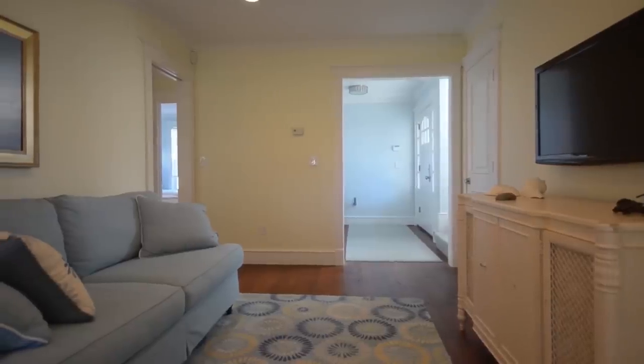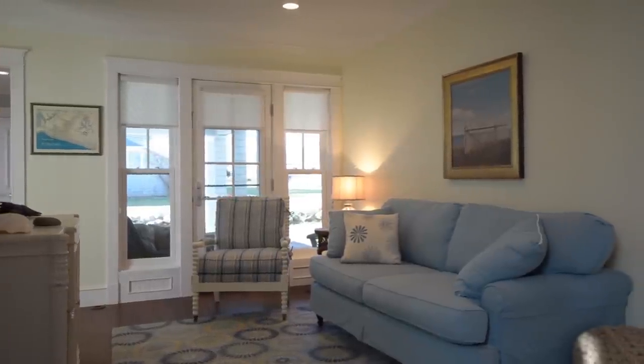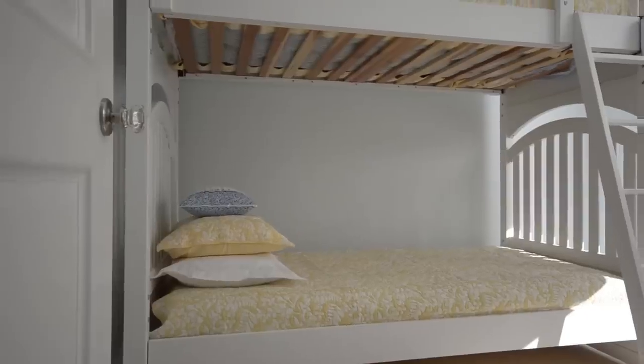Enter the home through the spacious foyer and step into the den where you can greet your friends. Separated from the bedrooms by pocket doors, this area is the perfect place for guests to relax in privacy and enjoy access to the adjoining lower deck.